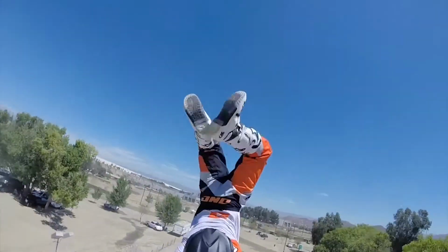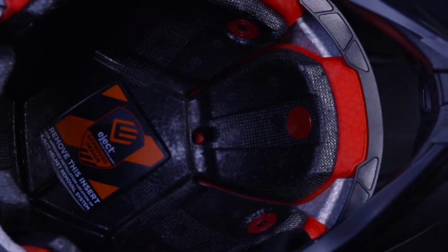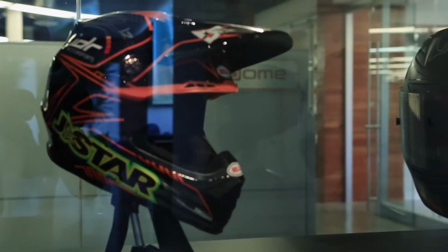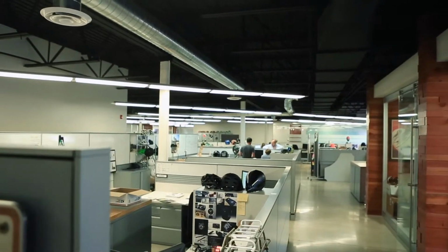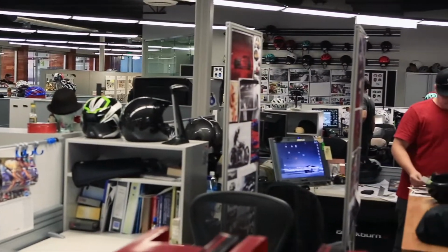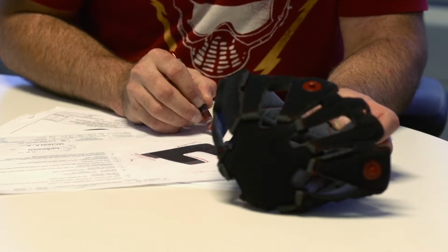The Moto-9 Flex builds off our already incredible Moto-9 helmet. It takes the Moto-9 platform and adds to it the most technically complex impact liner system we've ever produced. So here at the Dome, we have over 400 years of helmet expertise. So we've got industrial designers, graphic designers, mechanical engineers, model making, test techs, all focused 100% on helmet product development for the different sports that we serve.